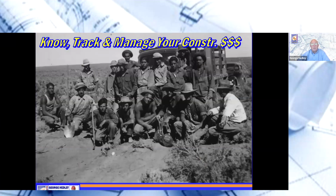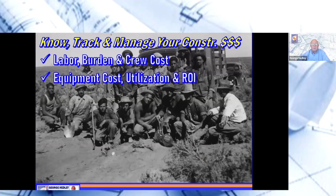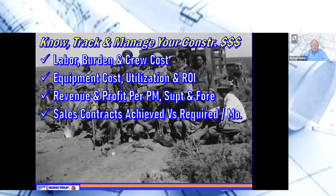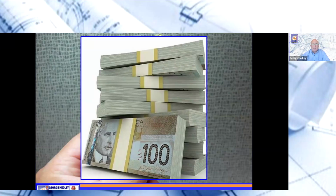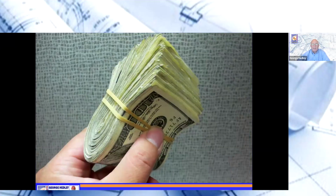All right, so what do we do about our people? We got to know our construction money, labor. We already went through most of this: revenue, profit, sales, bids. So we've got to know the budget. Okay, we got to manage our costs. I want to take more time on that. We got to manage our money, so we got to have a budget.